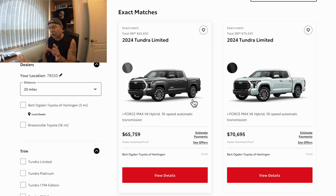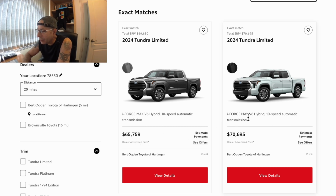Now, this is interesting. It shows the total suggested retail price up at the top of $69,850. But if you look at the dealer advertised price down below, it's $65,759. That's interesting to me. Does that mean that Toyota, or the dealerships anyway, are having problems selling these at that full price? Maybe. Let's go over to the next one.